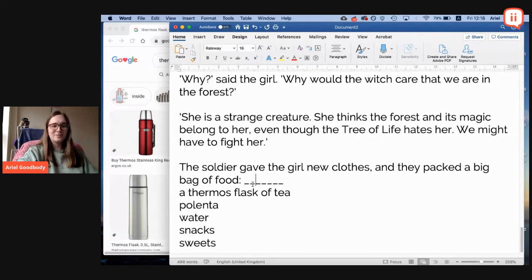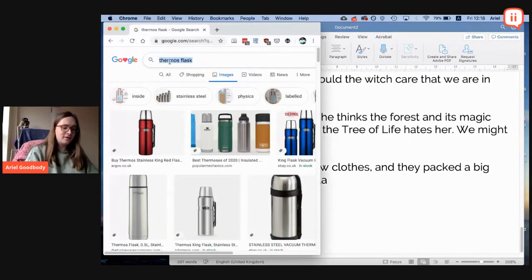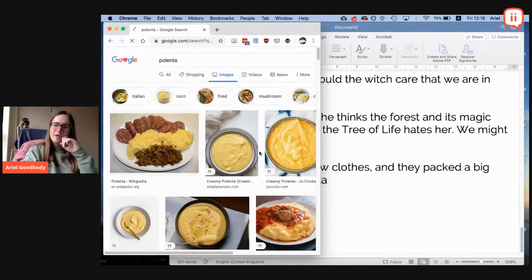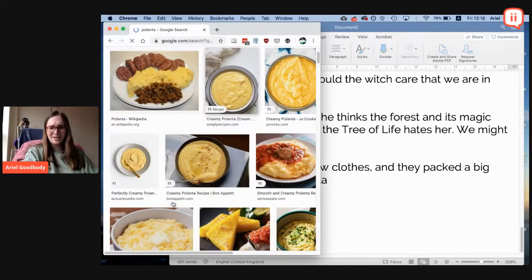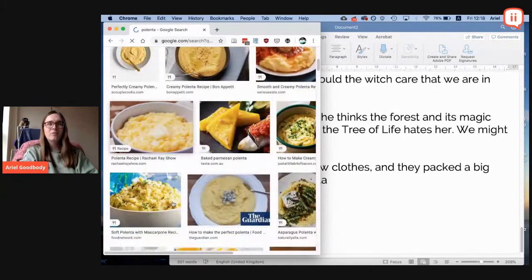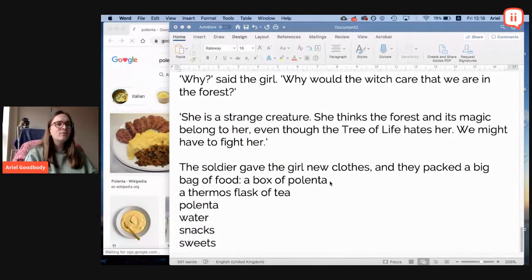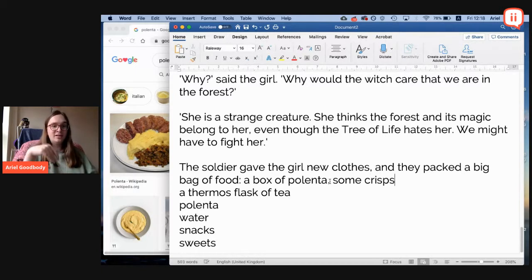Okay, so a box of polenta. Polenta is a nice food. This is polenta. I don't really know how to explain it, but I know it's popular in Romania and Italy. Okay, so a box of polenta, some crisps. Crisps are potato chips, but in the UK we say crisps.